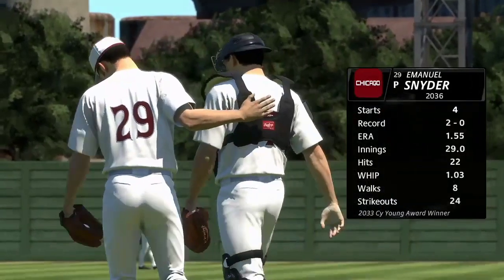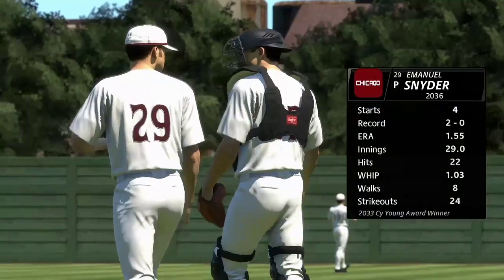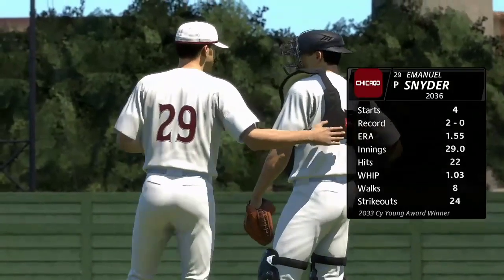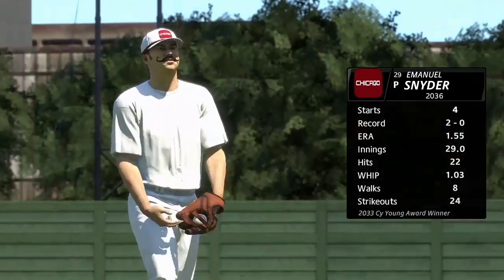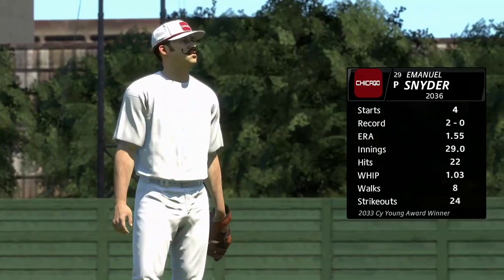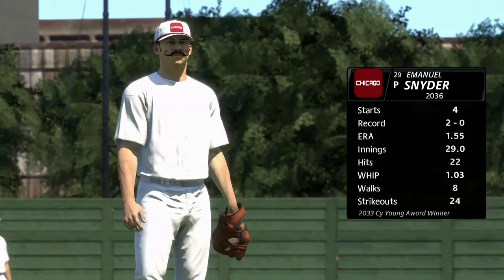First pitch moments away, and getting the start, Snyder. It's going to be hard to top his last start. He was outstanding, a complete game shutout. He got some great support from his defense. He's got the swing and miss stuff, everything working for him. We'll see if he's got it today.